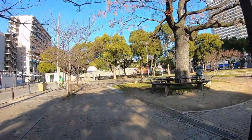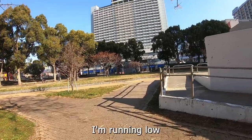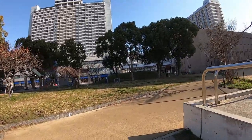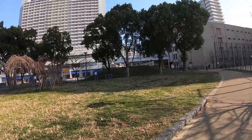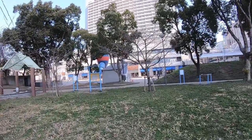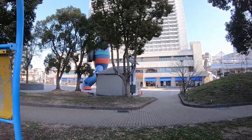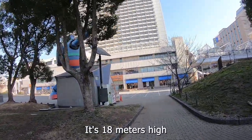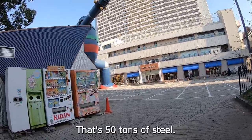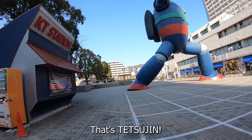It's called Tetsujin 28. There it is. I'm running low on battery. It's 18 meters high and it weighs 50 tons. That's 50 tons of steel. This is at Shinagata. Wow, ta-da, there it is. That's Tetsujin.